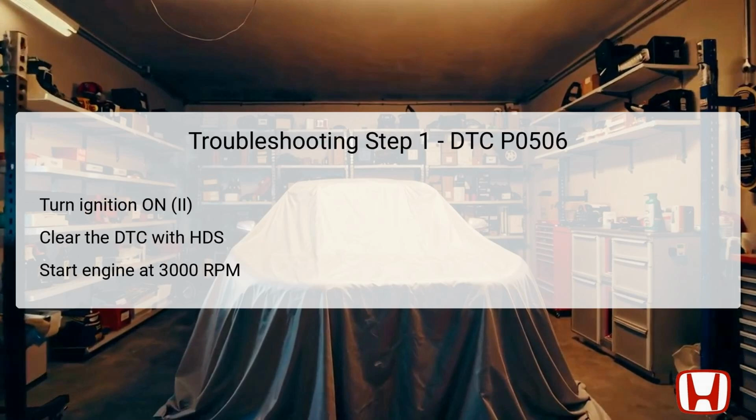The first step in troubleshooting DTC P0506 involves confirming the code using the Honda Diagnostics System, HDS. Start by turning the ignition switch to on, position 2. This action powers up the vehicle's electrical systems without starting the engine. Using the HDS, clear any stored DTCs to reset the system.